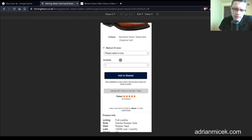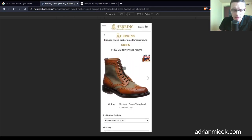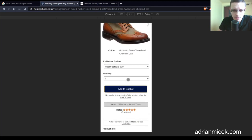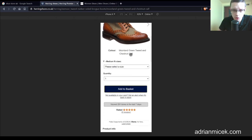I would much rather show it somewhere down here near the quantity or near the size choice, because it's closer to the add to basket button. And I would think that some people would like to maybe look for the price before they add it to basket, and maybe they would forget after some time how much the item costs. And this is really a non-standard place to show the price of the product. Free UK delivery and returns, that's good, but again, this whole section should be down here.